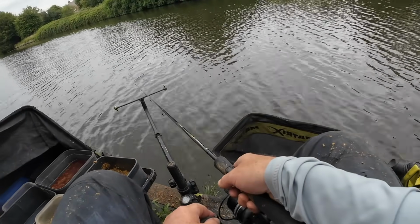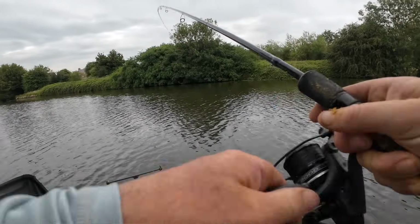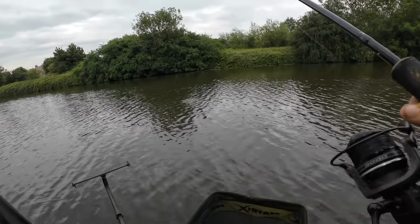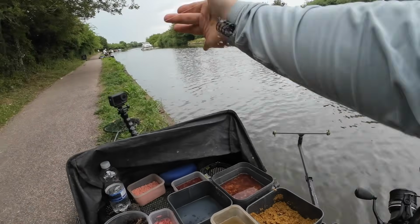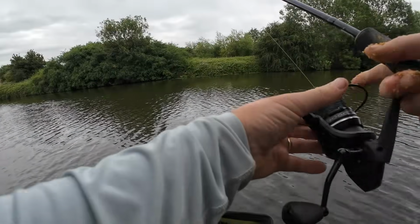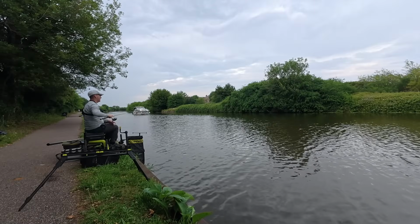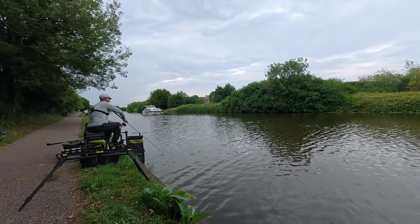Oh, crikey. I just dislodged the feeder. I couldn't tighten up on it. Get back in there quick. Get the lines on quick. Quick, sink.